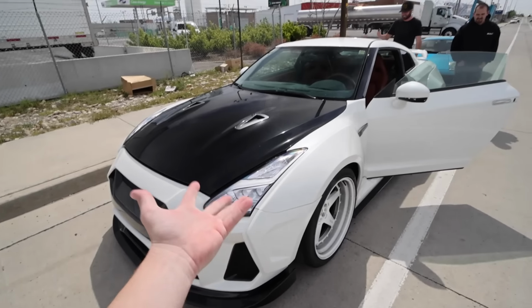This car, it travels to a different dimension. It's like teleporting in this thing. I drove in Brad's car last summer and it was the craziest experience of my life. I forgot. Brad has created a monster.